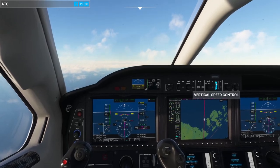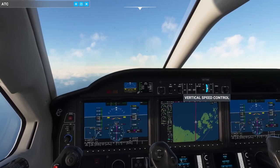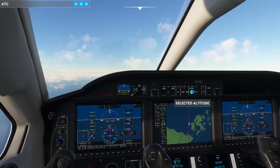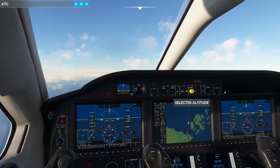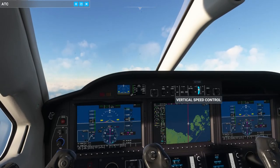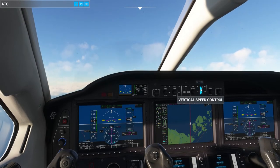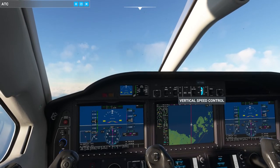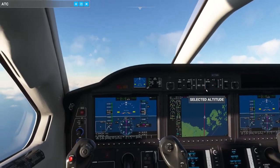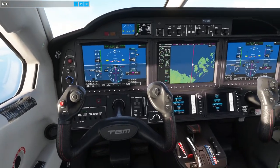So I'll go vertical speed. No, it's supposed to be going up to 16. There we go. Autopilots, man. Much simpler in the F-16, just flip up one switch and it's on. Job done.